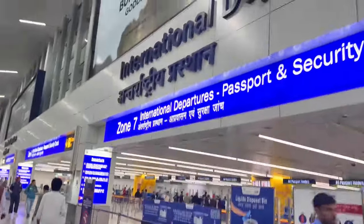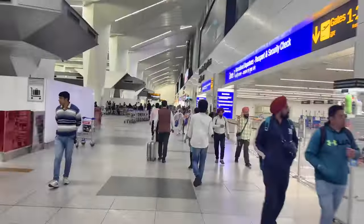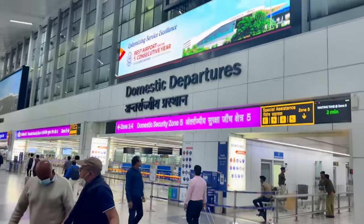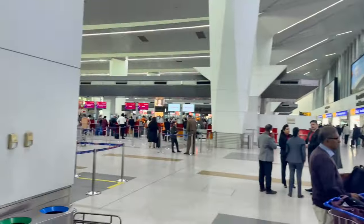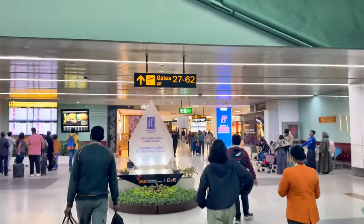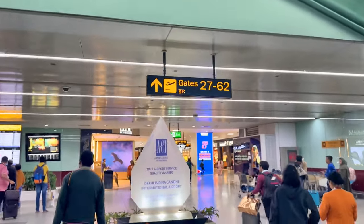This is all international. So when I'll be flying out of India, मैं यहाँ से check out करूँगा. This is the view of the airport. And this is basically the domestic department. अब हम security check करा लेते हैं. Finally we have passed the security check. Security check हो गया है pass. Now we are moving to the gates.